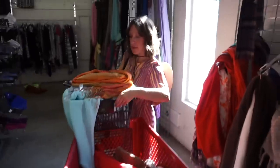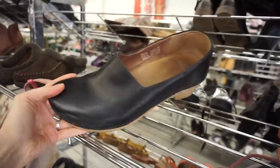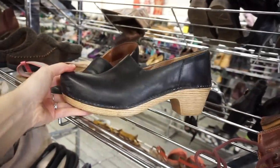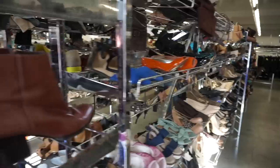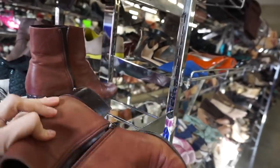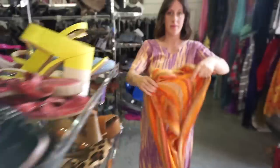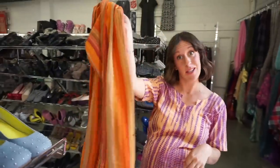We got a cart. Here's some clogger doggers. I have these boots at home. They're pretty great. Sam Edelman. This scarf because it's cute.